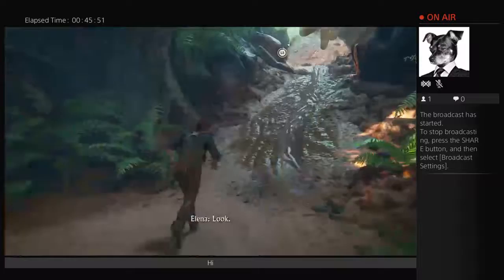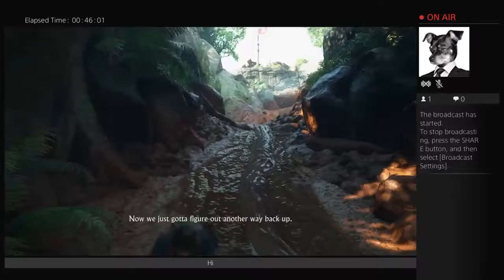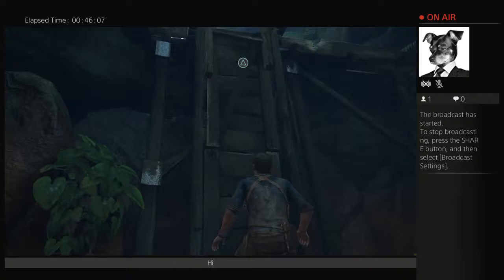Look. Up there. I borrowed it from your shoreline friends. You slid all the way down from there? Yeah, it was the quickest way to get down to you. Now I just gotta figure out another way back up. Yeah, here.